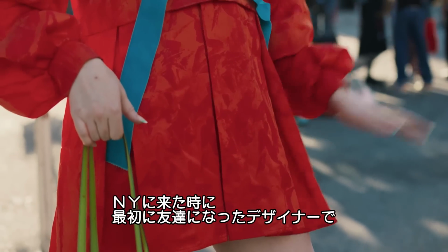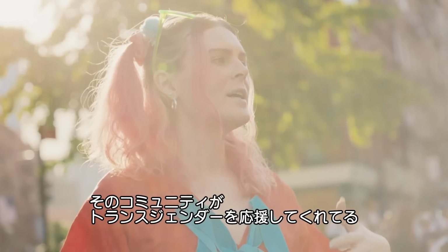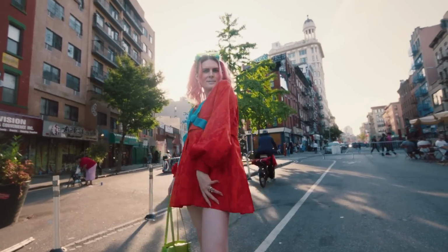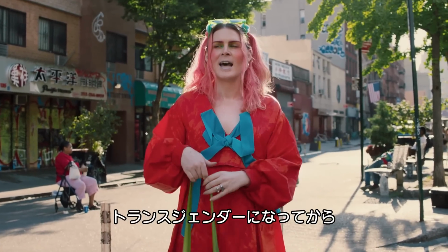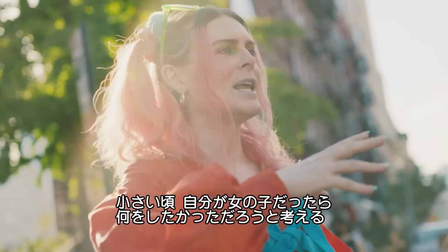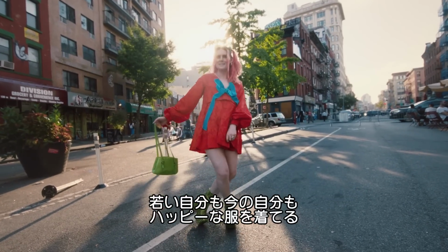This is my best friend, one of my first friends that I ever got when I moved to New York City. And the community around this designer is one of celebrating, uplifting, supporting trans people. It's absolutely dopamine dressing. I feel like as a trans person, pretty early on in my transition, I'm just reconnecting with my younger self. I really think about what would younger Blossom have wanted, and this is what younger Blossom wanted, and she's happy, I'm happy.